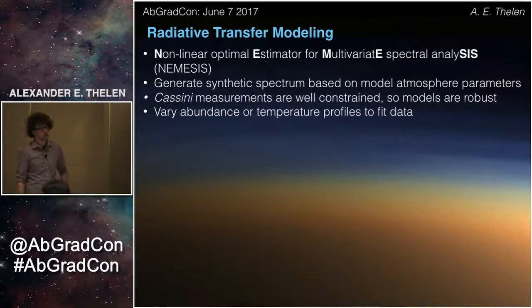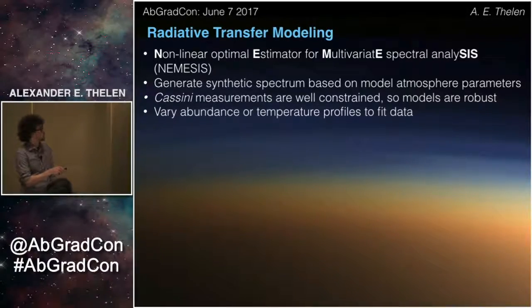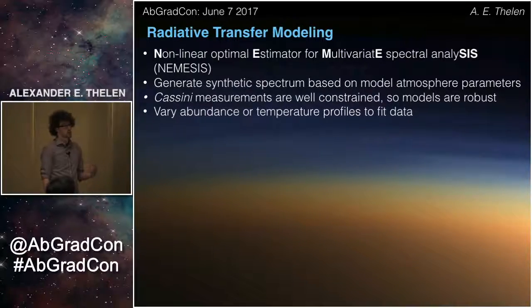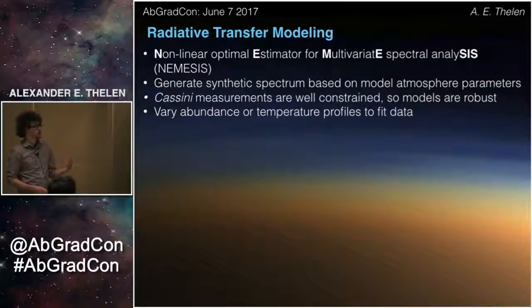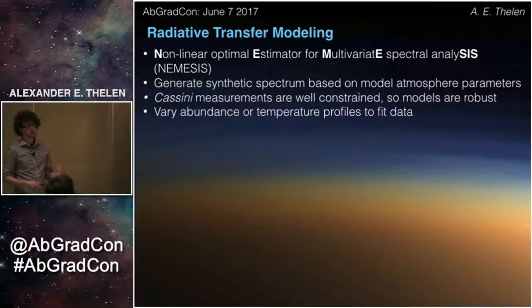So I do this with radiative transfer modeling. The program I use is called the Nonlinear Optimal Estimator for Multivariate Spectral Analysis, or NEMESIS. I didn't make up that name, but there it is. So NEMESIS allows you to build a model atmosphere of whatever planet you're working on. You can use it for a variety of different things, and construct this kind of temperature, pressure, and abundance diagram, as well as all kinds of other knobs, and make synthetic spectra out. And you're able to compare that to these data in this kind of goodness-of-fit least chi-squared method that's iterative, and it's very powerful.